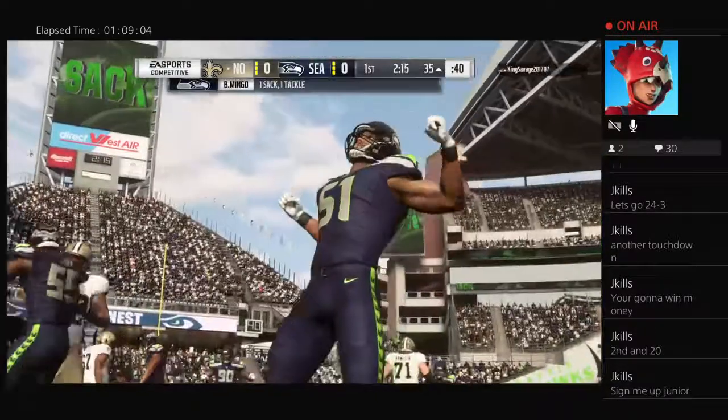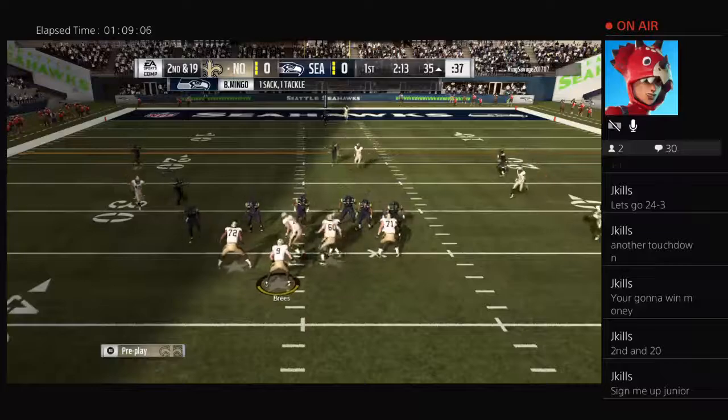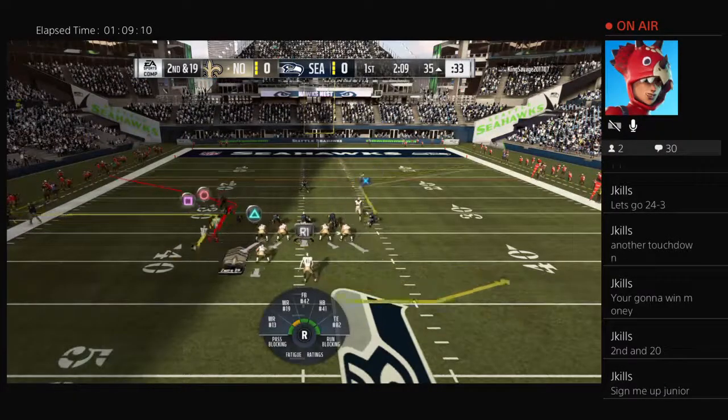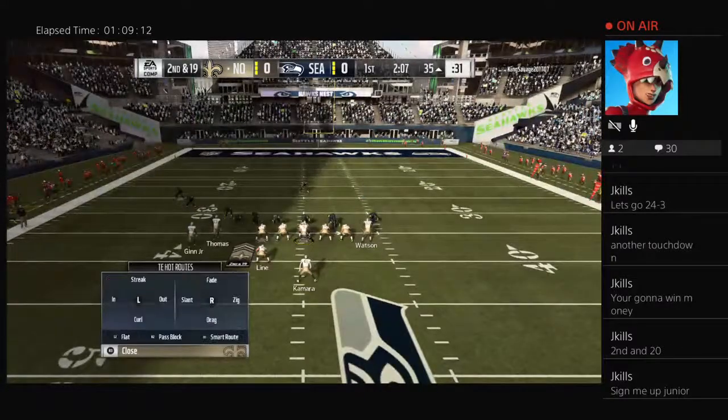And down he goes. All my man is doing is blitzing, not dropping into coverage. He comes on the blitz and takes him down for a loss of 9.